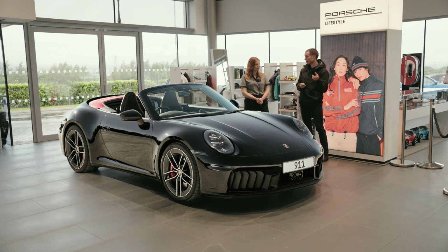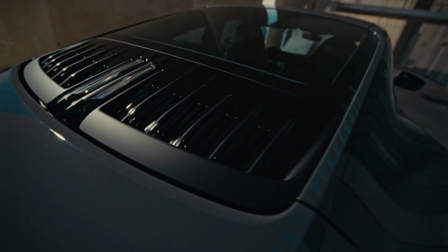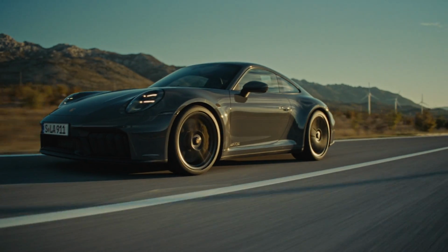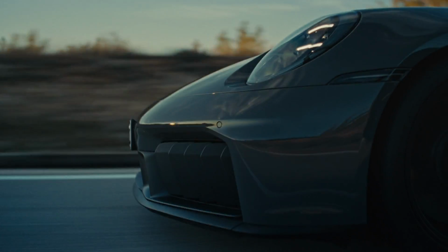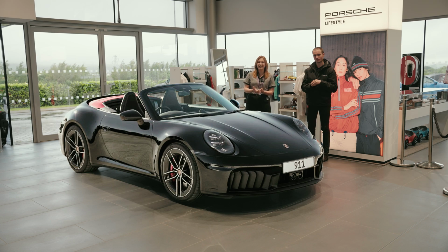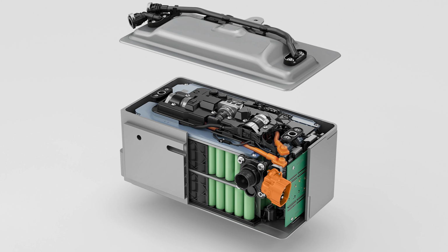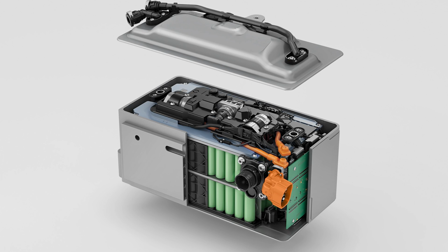But not only that, it has a recovery system where it can recover 11 kilowatts of energy through the exhaust gases back into the powertrain and into the battery. Paired with the battery is also a lightweight 12-volt lithium battery as well, which is why the total increase in weight is now only 50 kilograms.